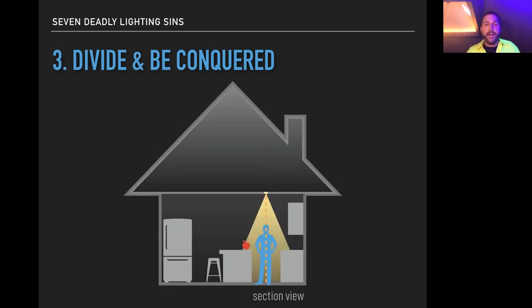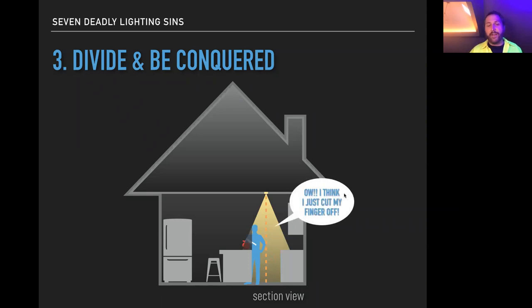Let's divide the aisle between the two, put a light right over the middle of the aisle, so that when I reach over to the counter to grab myself a knife, I cast shadow over the knife. And then when I come back over to work on the island, I cast shadow over the apple, and oh, I think I just cut my finger off. But don't worry, you can find your finger easily because it's right in the middle of the floor under the well-illuminated pathway between the countertop and the island. But don't worry about any of the other bits and pieces about how you're casting shadow in the areas where you actually need light the most.